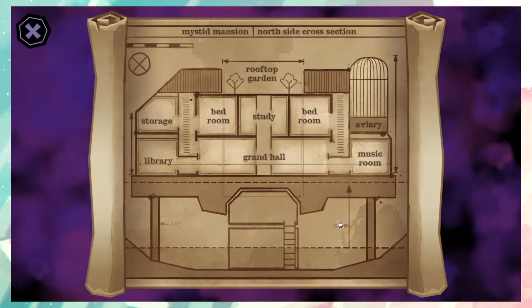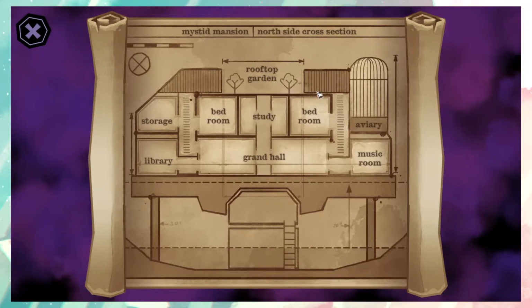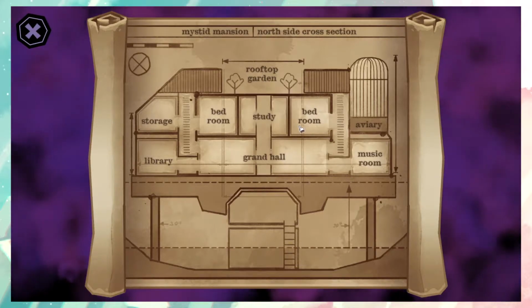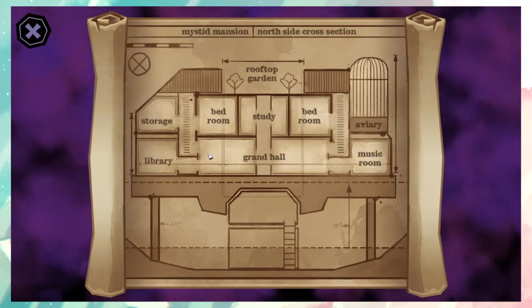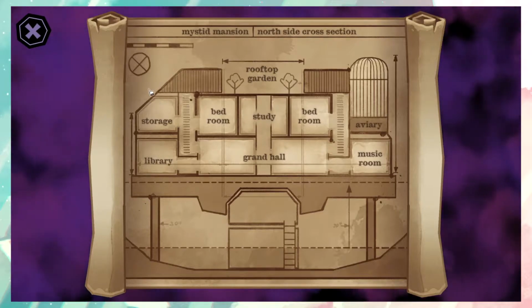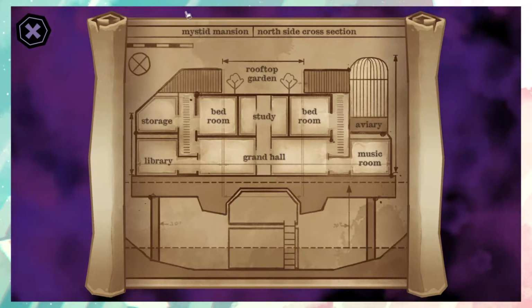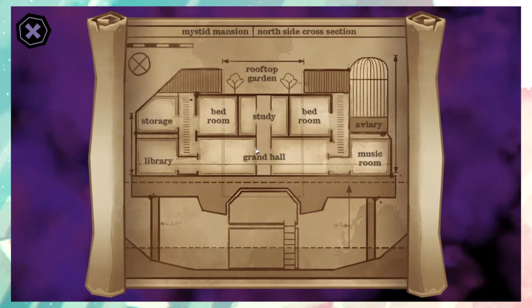Okay, what's off about this? Looks like rooftop gardens here. Looks like there isn't something above that. Wait a second. Okay, because the library's here. This should be Freya's room, and then there should be Fitz's room, and then the tower, and then the attic, right? Misted Mansion, north side cross section.